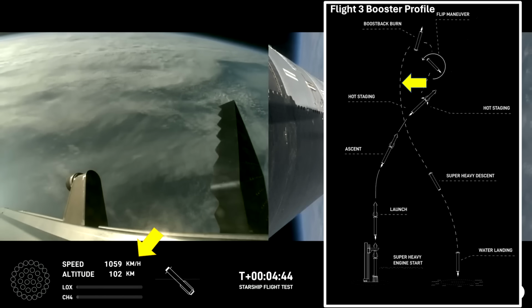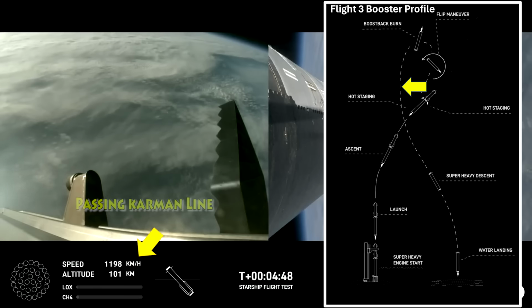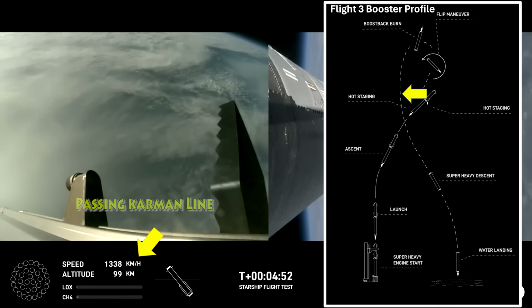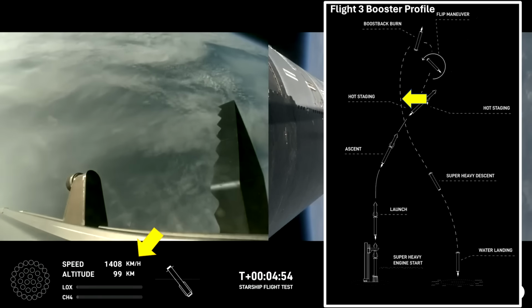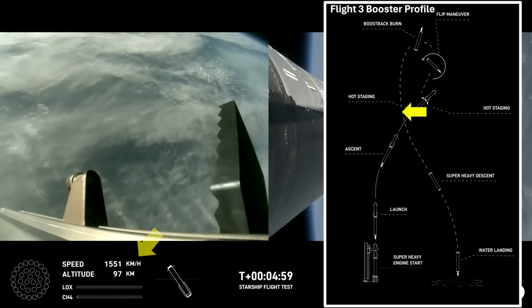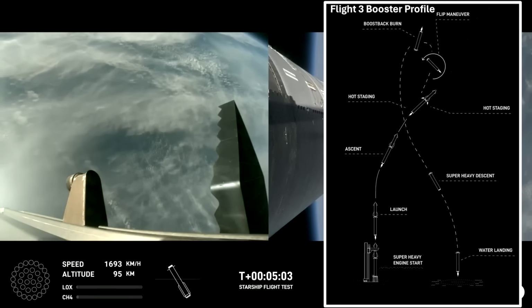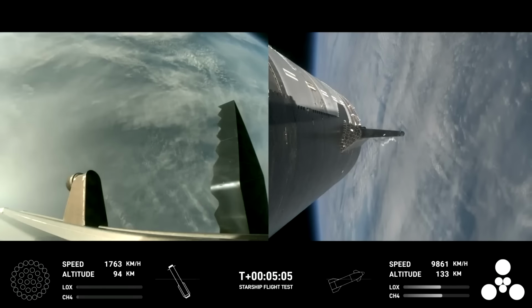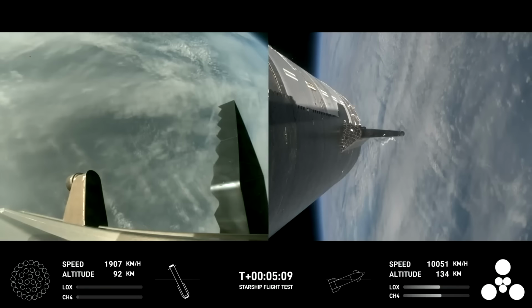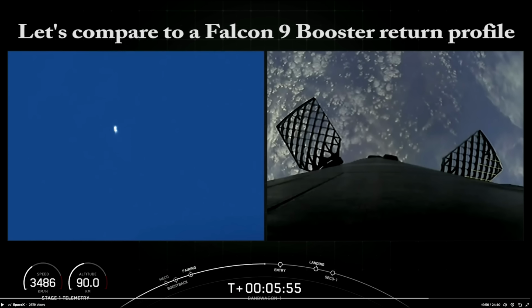And we'll continue to follow this all the way down through the Kármán line, which is generally the altitude where we say that we've left the atmosphere, or in this case returned back into the atmosphere. And then we'll continue to follow this profile all the way down to 90 kilometers, where we'll take a look at more of the discussion of what is going on with the booster.